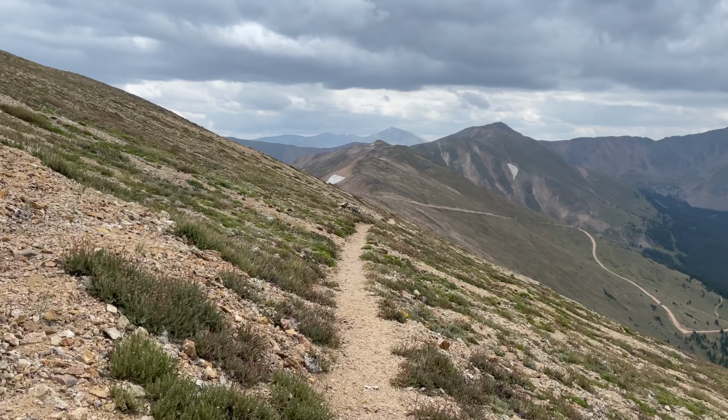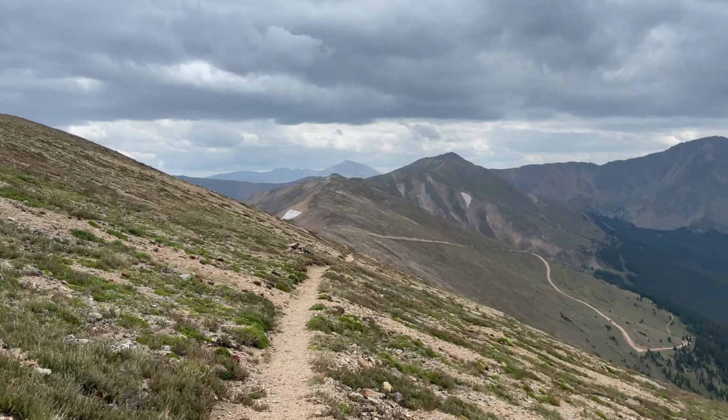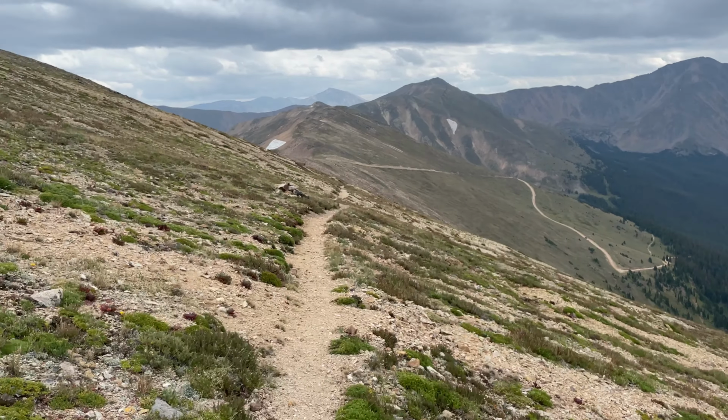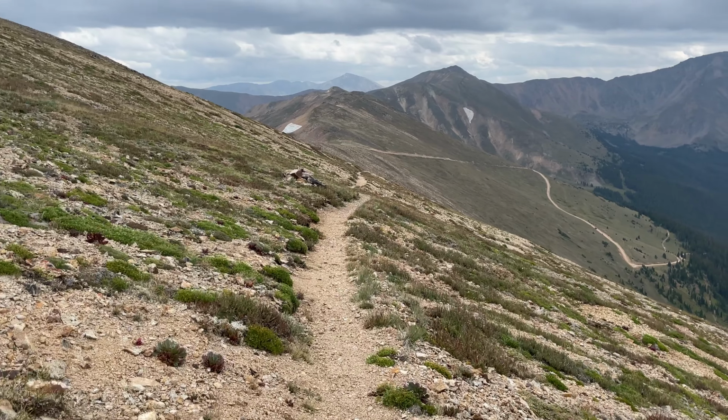Well, we're coming down out of the snow and the climbs now. We're going down to this road down here, and we're going to take it to the right and on to Silverthorn.